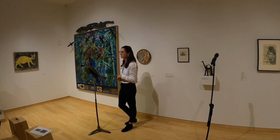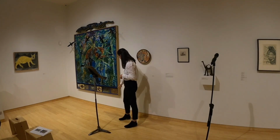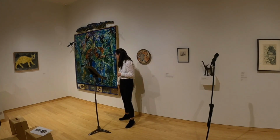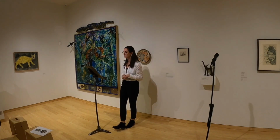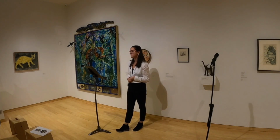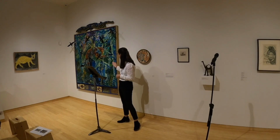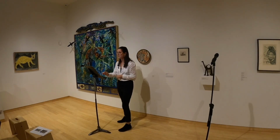Messersmith further references medieval art in his works by the inclusion of these boxes at the bottom. These were inspired by predella boxes, which were usually located at the foot of medieval altarpieces, and the purpose of them was to include objects that reflected the meaning of the painting up in the altar, so he's included some of that.